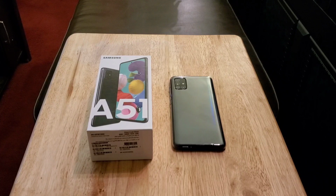Now, I do have two other devices that I'm going to do a battle of the budget devices on, which is the Poco X3 and, what was the other phone I had? Oh, the G90. So I'm going to do a battle of the budget phones between these three devices. And then you make the decision for yourself which one you want to go with. But today I just want to review the A51, and we go from there, and you see if you like it or not, and see if it's something that you might be interested in.